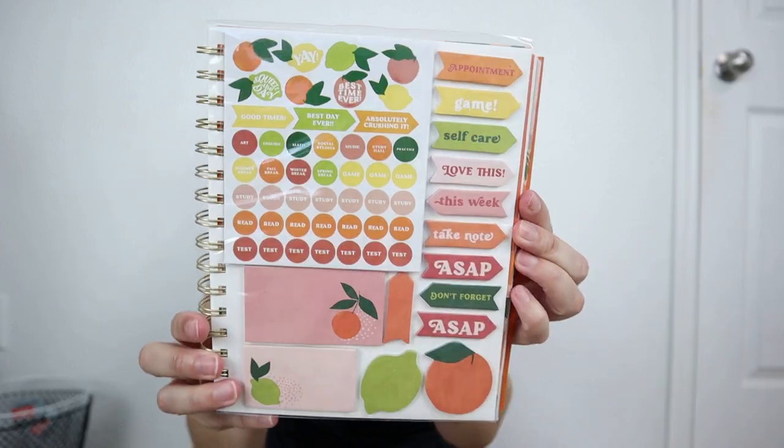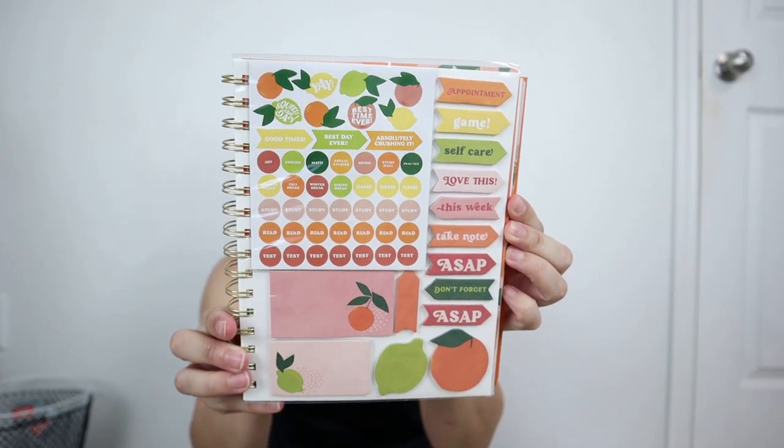And you can tell it's geared towards a student because of the stickers on it. It has good times, best day ever, absolutely crushing it. It has art, English, math, all the subjects, like a sticker. They have a test sticker, a read, study, summer break, fall break. It has post-it notes, appointments, game. It has stickers for everything, basically, for a student. So I think that was really good.